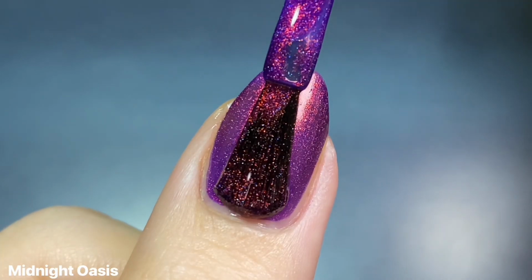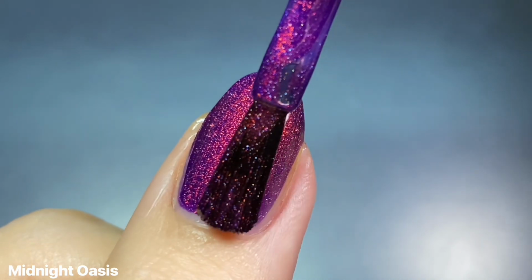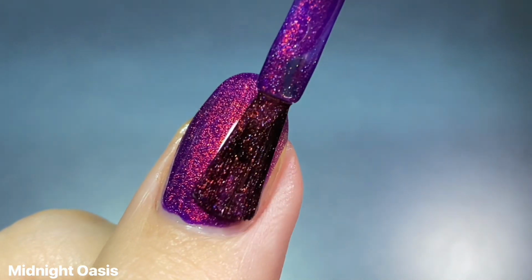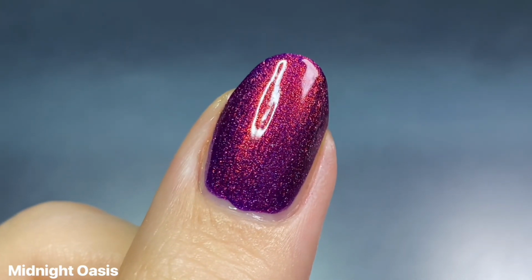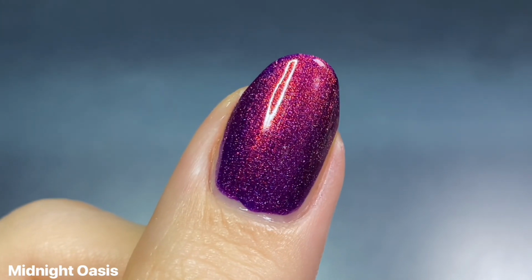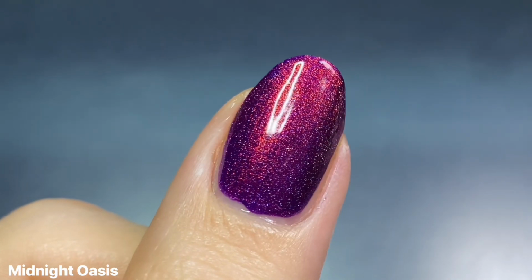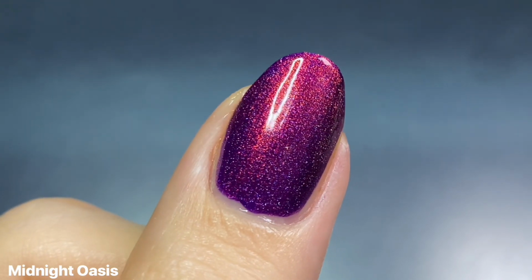Again, you can see just how even and full coverage this is on the first coat alone, but I'm still going to do a second just to build up that base color and it deepens it just a tiny bit more so it's a bit more plummy and creates a little bit more depth for that shimmer to really pop. So this is so freaking pretty. I love it.